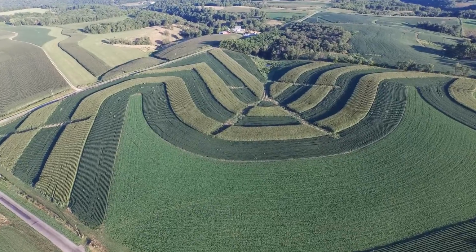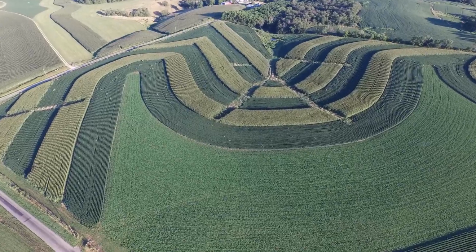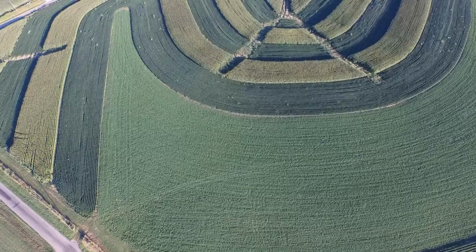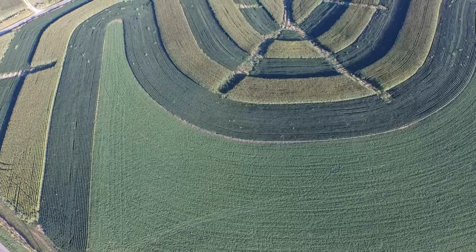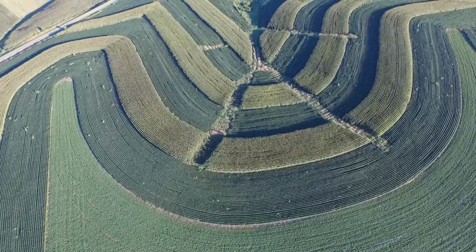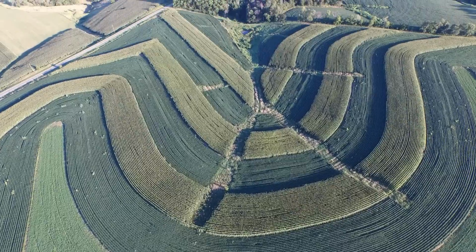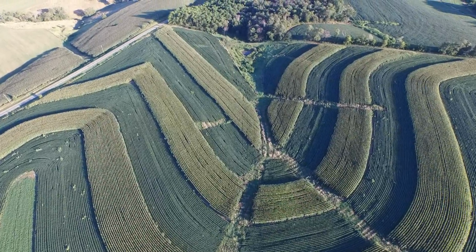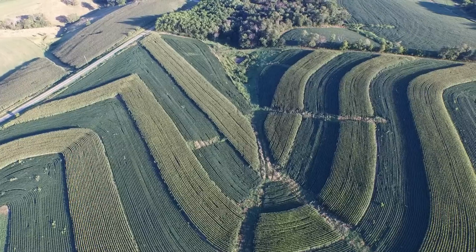Now on this farm we have three main crops. We have hay, which is directly below the drone. We have soybeans, which is the next strip down. And above that we have the corn. And as you can tell, this farm is contoured. Contours were big back in the 80s to help slow erosion.